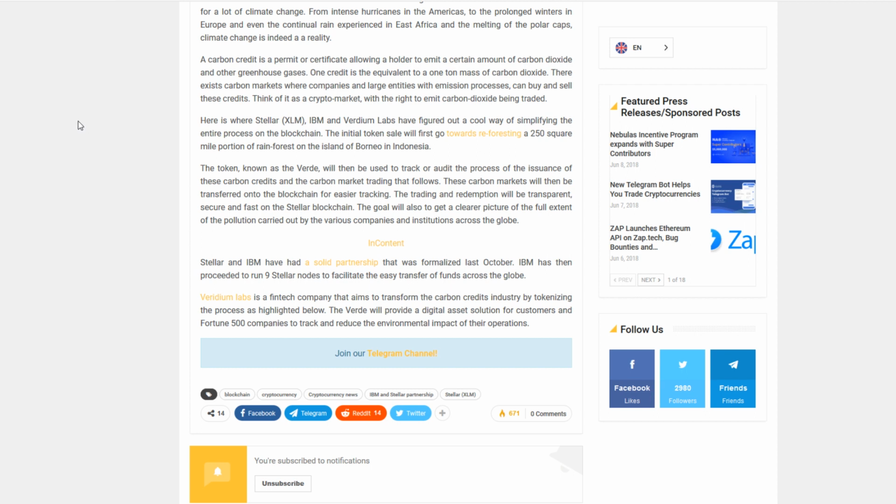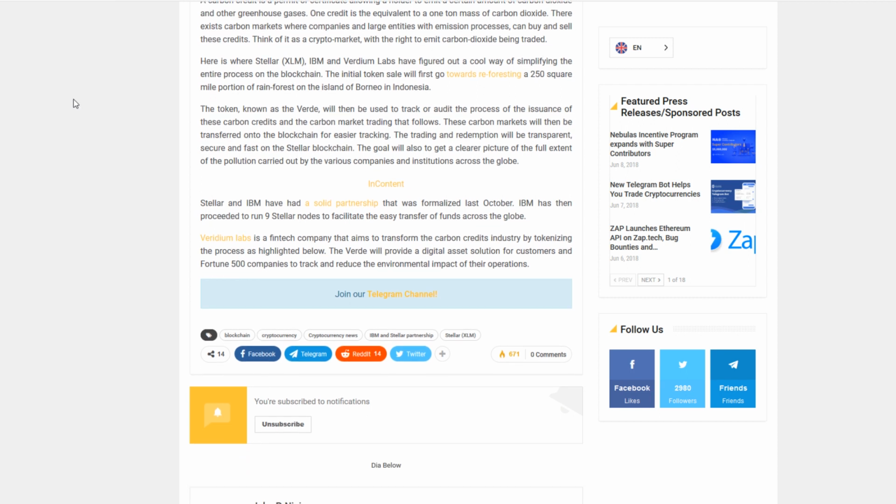The carbon credit is a permit or certificate that allows the holder to emit a certain amount of carbon dioxide and greenhouse gases. One credit is the equivalent to a 1-ton mass of carbon dioxide. There exist carbon markets where large companies or entities with large emission processes can buy and sell these credits, kind of like in equities or securities markets, with the right to emit a certain amount of carbon dioxide being traded.